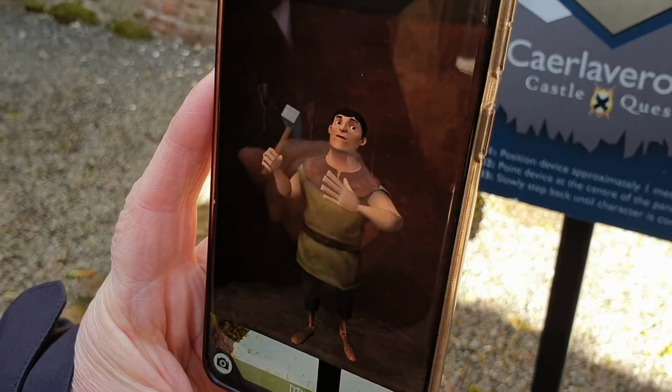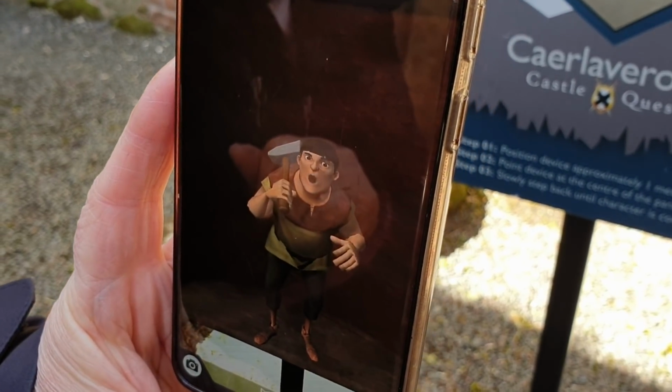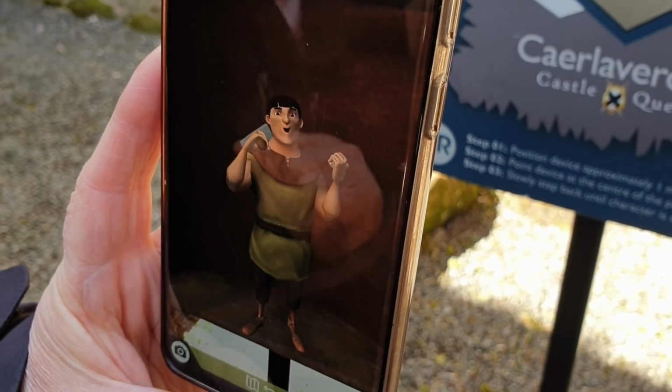Gruesome gargoyles are my speciality. Shame they weren't gruesome enough to scare off King Edward.